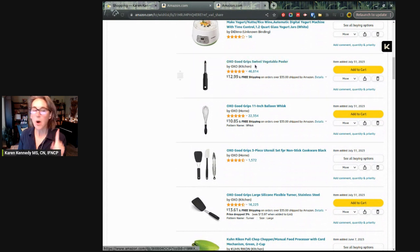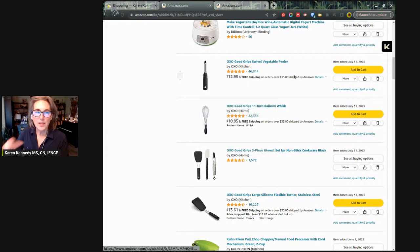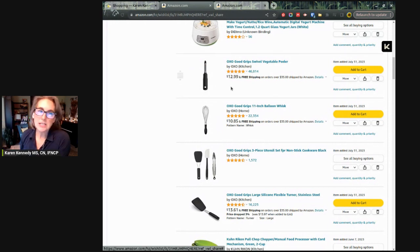For example, oh my goodness, having a good vegetable peeler. I like the OXO brands of things. If you just have an old peeler that's not sharp, it's going to be hard to use. Two, if you get the one that just has the metal handle, it hurts your hand. So at the very least, this OXO one has a wider rubber grip that's easier to use. If you have a lot of pain in your hands, find one that has a bigger grip that's easier on your body. So it's $13 and it makes a big difference.